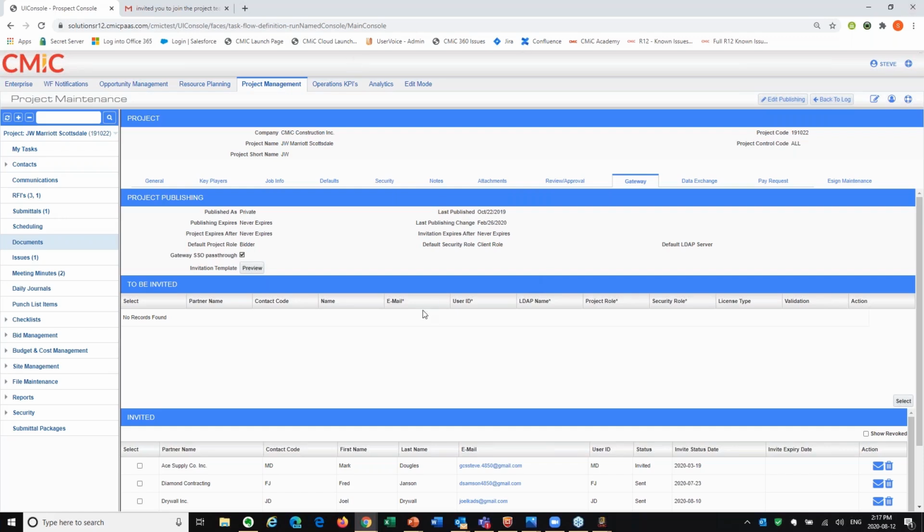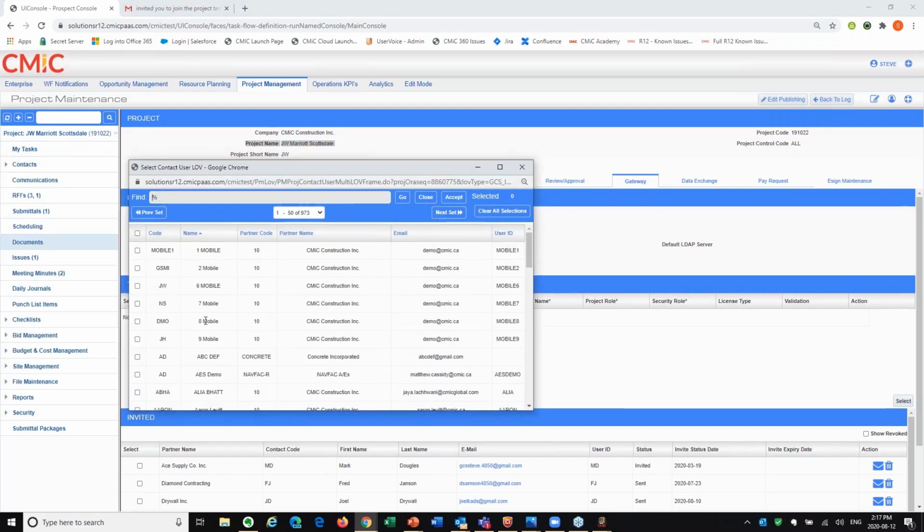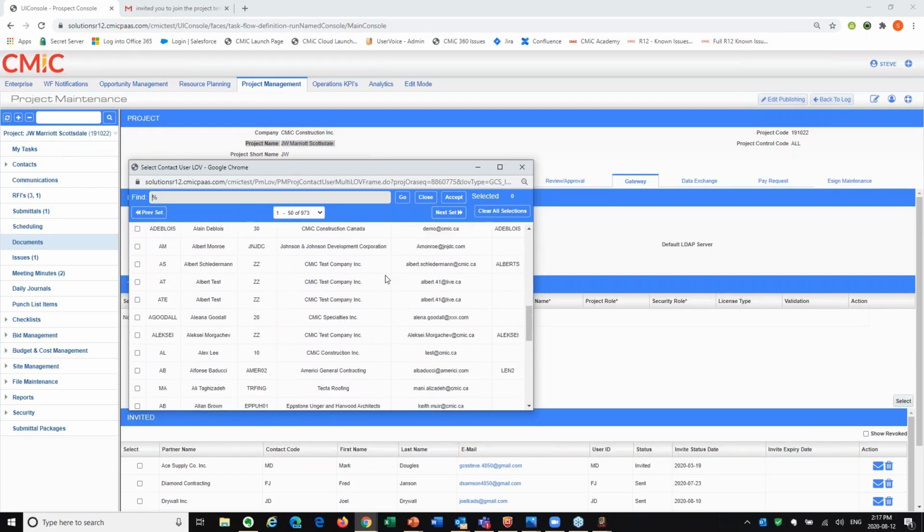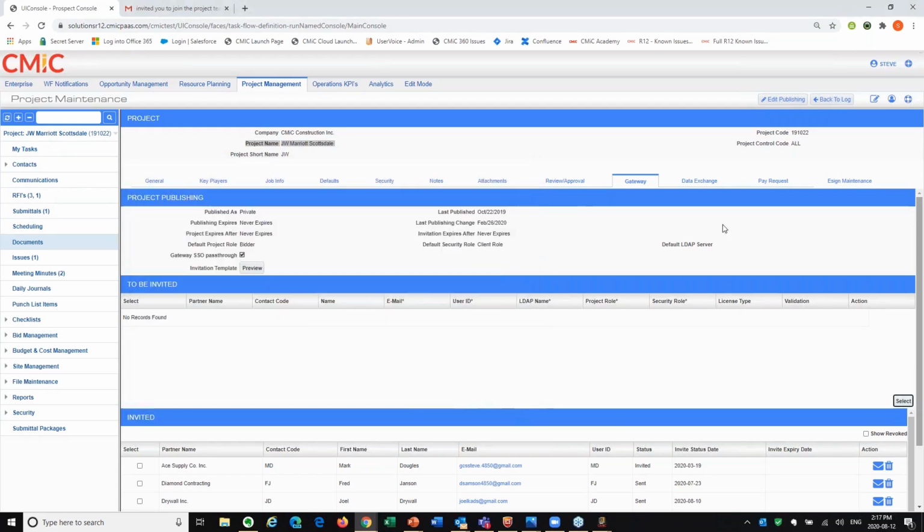And the way that this would work is that you would take your project, like my JW Marriott project, and you would publish this project to Collaborate and select all of your team members that you'd like to invite to collaborate on this project. Once you've invited them, that's pretty much all you need to do as an admin. You don't have to communicate with them one-on-one.